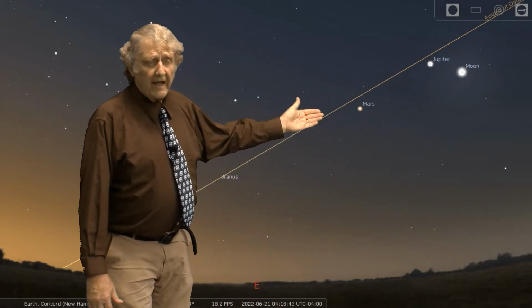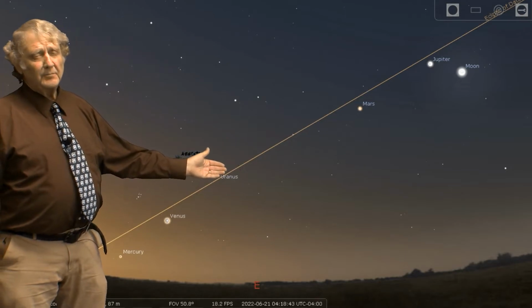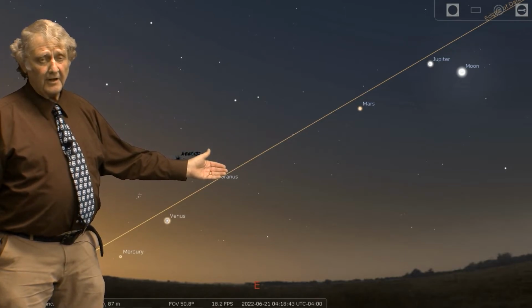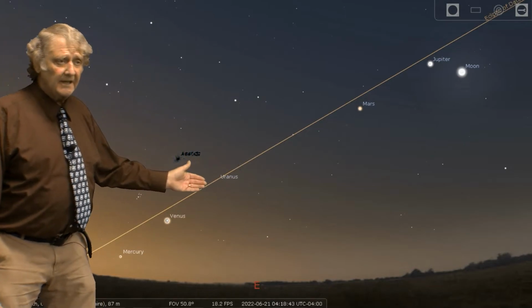So let's go on to the next slide, and we're on the same date. We're still at the morning of June 21st, but we're a little later. Now we're somewhere around 4:15 to 4:20 in the morning. But you can see the moon is still hanging out near Jupiter, and we have Mars. And Uranus, you need binoculars to find it, and particularly in the glare of the sun, it's going to be difficult. But one nice thing is it's pretty much right on the ecliptic, and Venus.